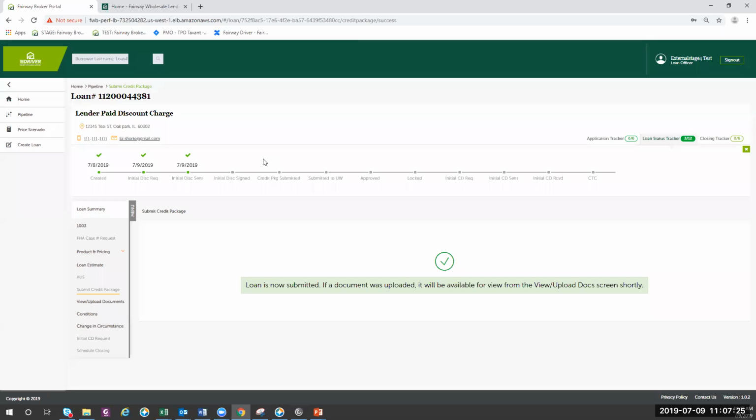But I just want to call that out, that right away, you're not going to see this date populate, nor are you going to see those documents in the View Upload Documents tab, okay? But don't worry, they will appear. Just give it a little time, 15, maybe 30 minutes, and you should be able to go in there and see those two dates.